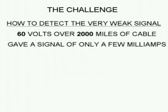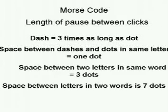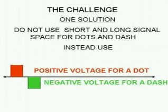60 volts was put into the cable at the transmitting end. After traveling over 2,000 miles in length, the result is a signal of only a few milliamps at the receiving end. It was not practical to use short and long signals for dots and dashes as was used on land, as the dashes and dots would tend to join over the 2,000 miles. Marine telegraph transmission used positive voltage for a dot and negative voltage for a dash. This made for a more positive distinction between dots and dashes.